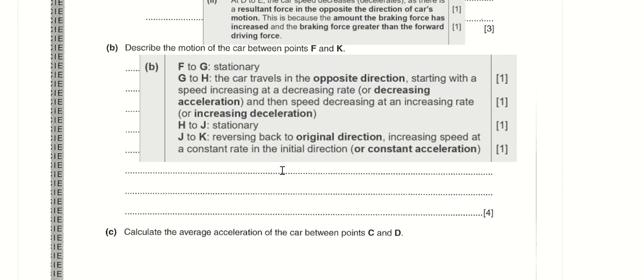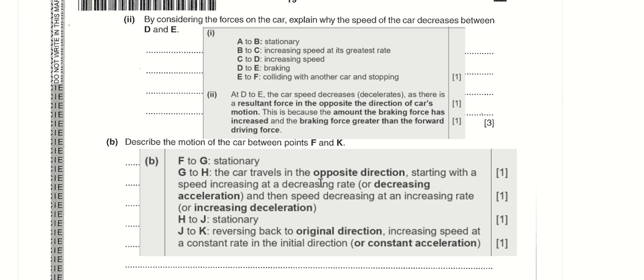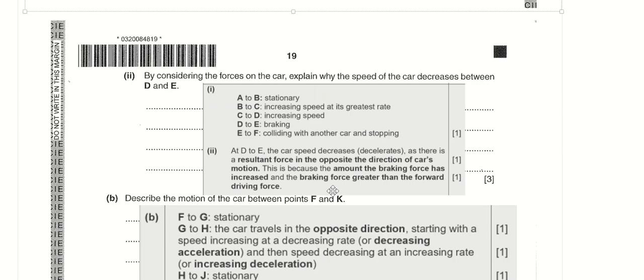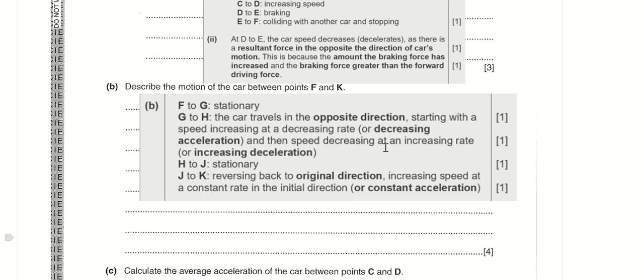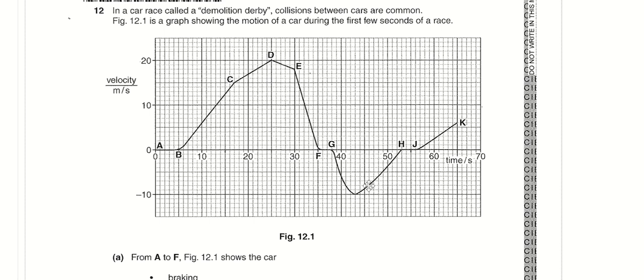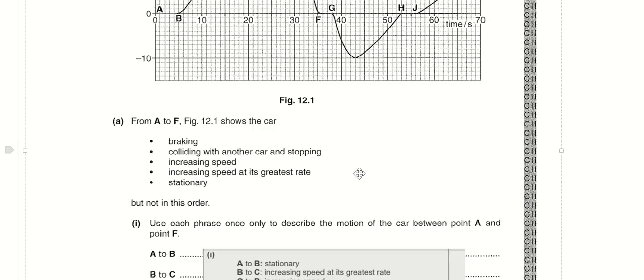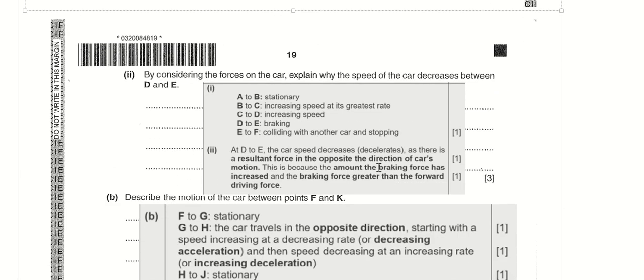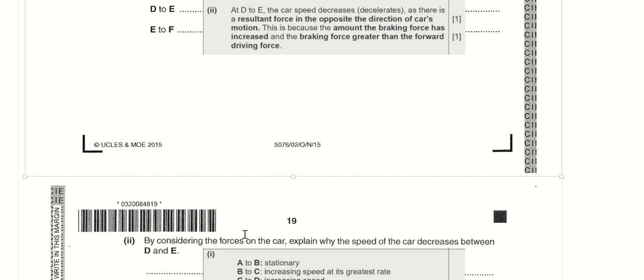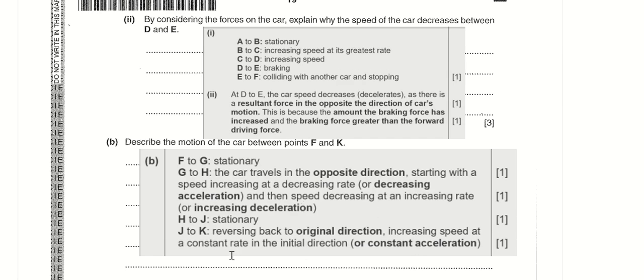Okay, so G to H, the car travels in the opposite direction, starting with a speed increasing at a decreasing rate. Why decreasing rate? Because the gradient is decreasing, right? From steep to gentle. Then the speed increases at an increasing rate. Why is that an increasing rate? Because the gradient goes from gentle to steep. If you put a ruler against it, you'll find that the gradient is increasing. Then H to J is again stationary.